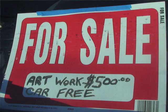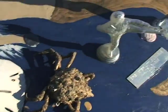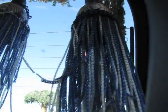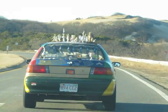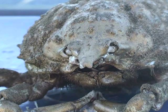So, yeah, I put a sign in it, and I say artwork, and I put a price on it, and I put car free. So what people are paying for is the beautiful artistic work you've created on these cars. They're buying a piece of art. It just happens to get them from point A to point B. Yes, and the cars are all mechanically sound. And I'm thinking this summer of doing a car totally with spider crabs.